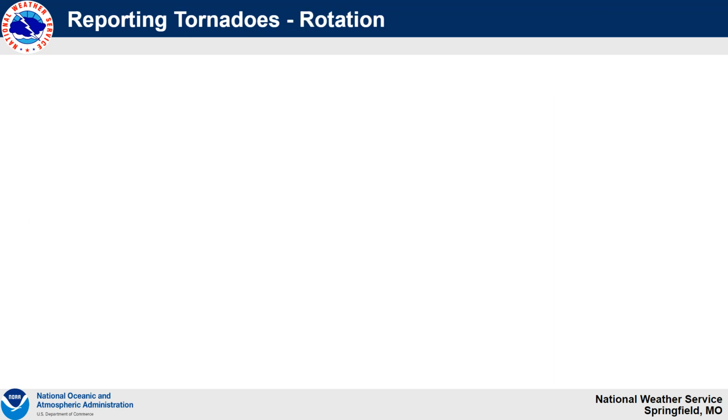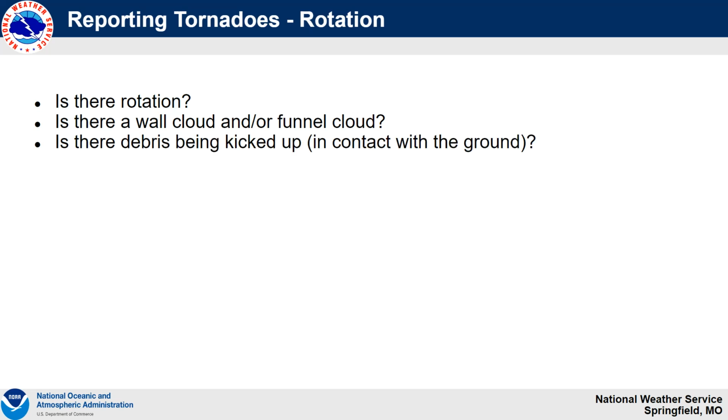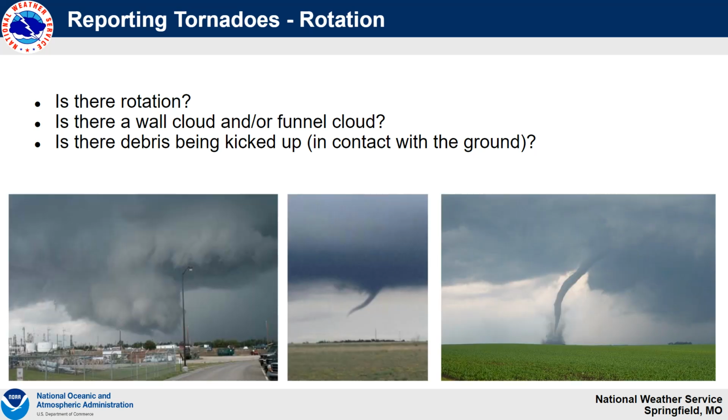So when we're talking about tornadoes, reporting tornadoes, this is a very, very important topic here. You want to focus on, is there rotation in this storm? What is that key feature that's making you call it or report it as a tornado? Is there rotation? Is there a wall cloud or a funnel cloud going on? Do you see any type of debris associated with this rotation? Do you see anything in contact with the ground?